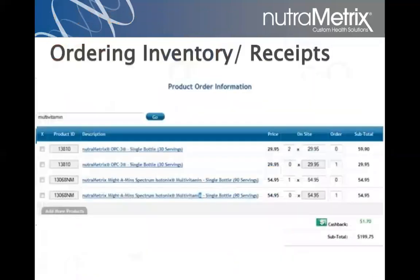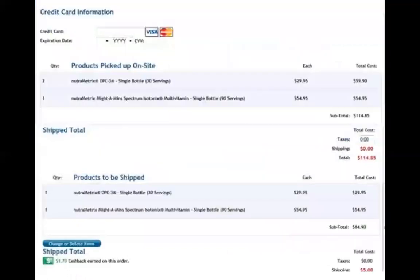Okay, every order is accessible through your back office on unfranchise.com or through the patient's profile login. So you can see everything that's been ordered. Here's where we create the receipt.